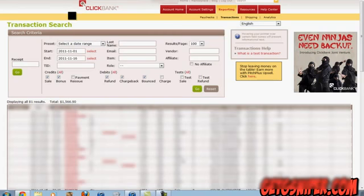So if you're interested in making money online, Google Sniper is for you. Hands down, the best product on the internet available.